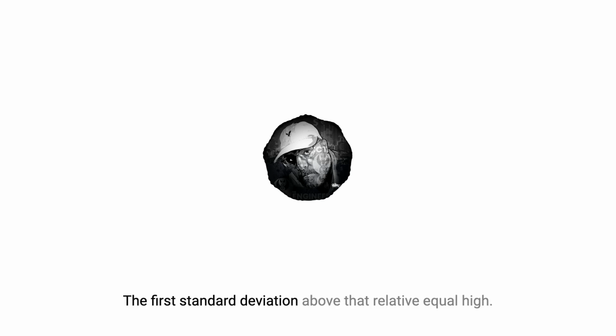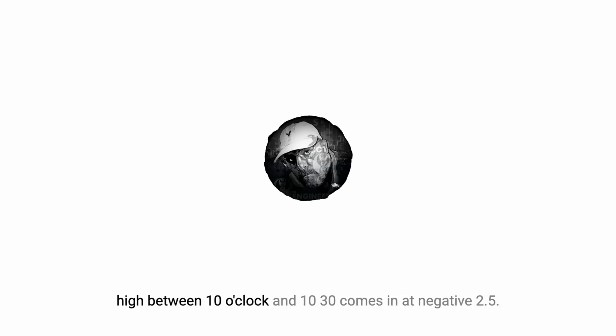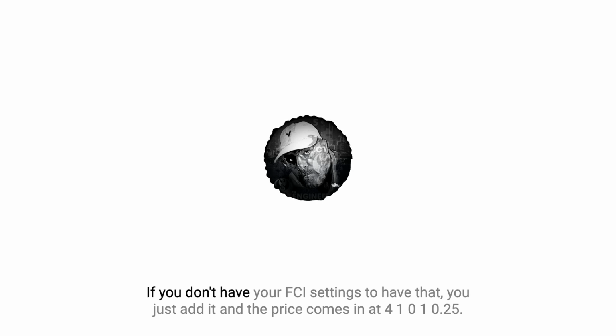The first standard deviation above that relative equal high, if you're anchoring from that swing I just told you to anchor to, the first standard deviation above the morning session high between 10 o'clock and 10:30 comes in at negative 2.5. If you don't have your Fibonacci settings to have that, you just add it, and the price comes in at 4101.25.